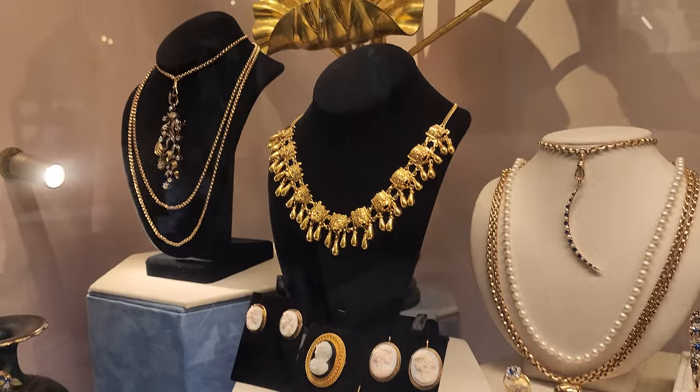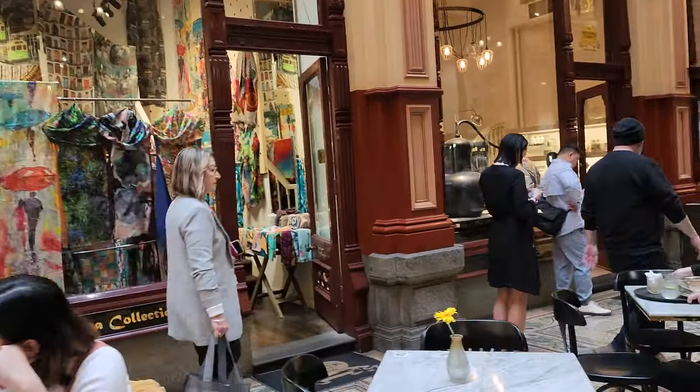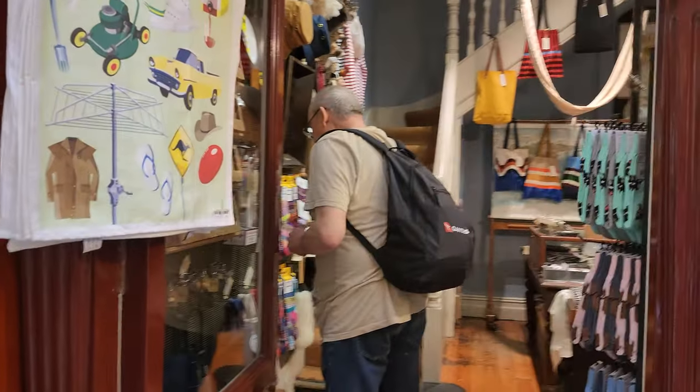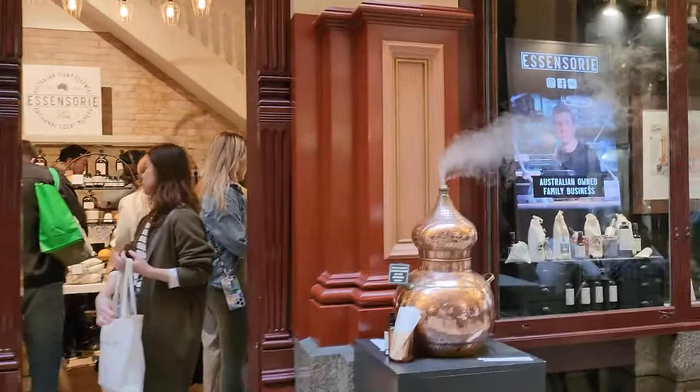The arcade takes its name from the practice of doing the block, dressing fashionably, and promenading the sections of Collins Street between Elizabeth and Swanston Streets. It is listed on the Victorian Heritage Register.